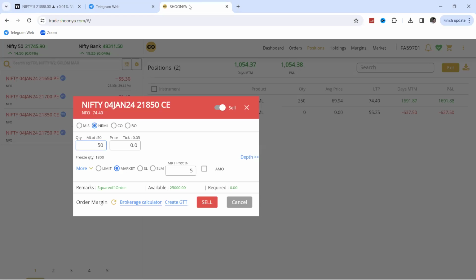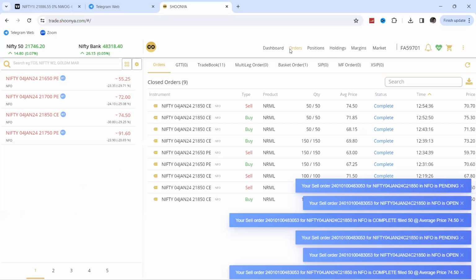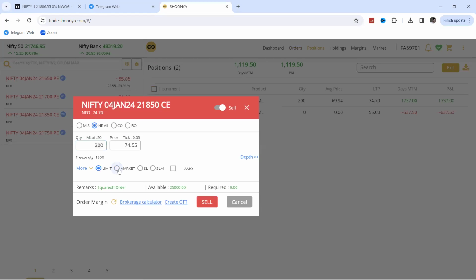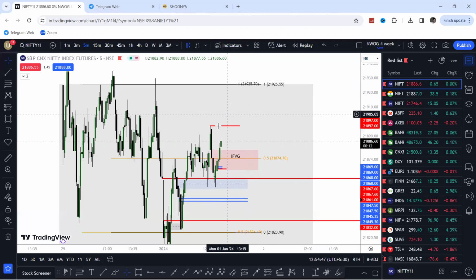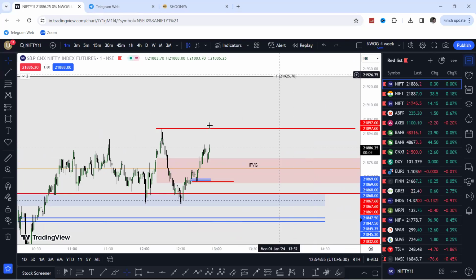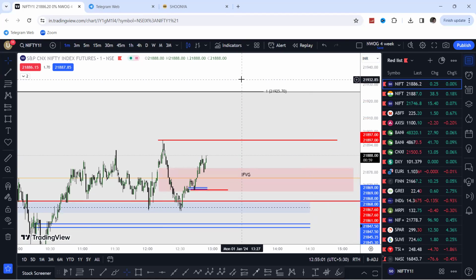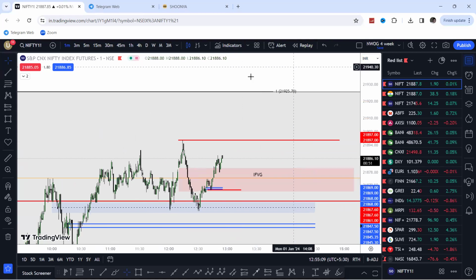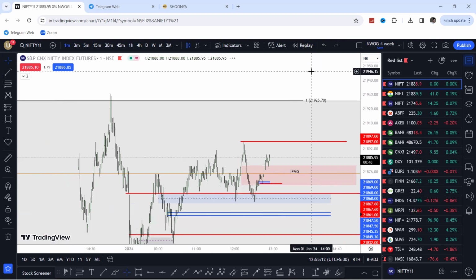I would like to see another spike. I'll book one partial. Now I'm left with 200 quantities. Now this I'll take out right here. I would only take out just one. I will take out two right here so that I'm left with 100 there. And I can then trade the remaining for the whole, for this entire. Okay.